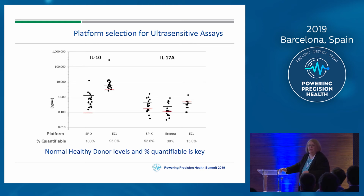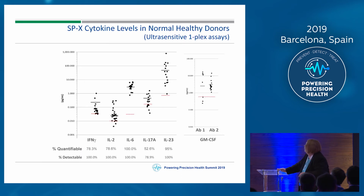So those are things I look at, that's the first thing I go look at in the catalogs of a commercial assay. Here's a little bit more data on some other ultrasensitives on the SPX platform. Interferon gamma, IL-2, IL-6, IL-17A. You can see there's great separation between the LLOQ and where your normal healthy donor levels are. This is probably one of the most robust ultrasensitive assays on the SPX platform.